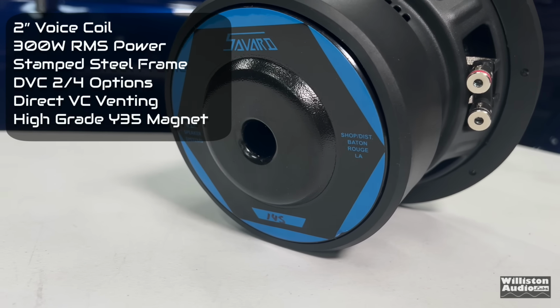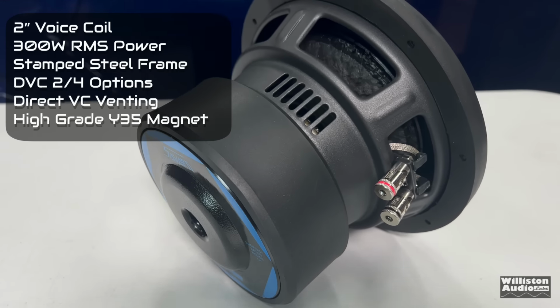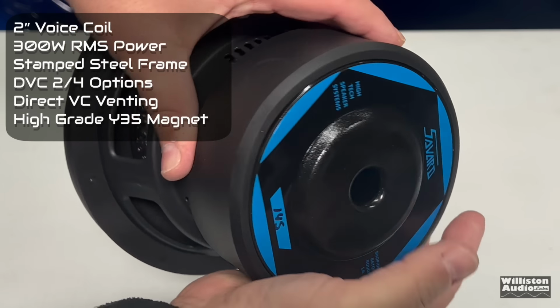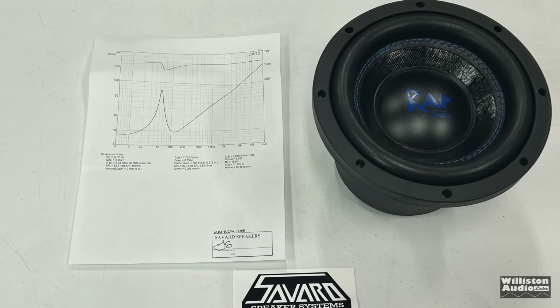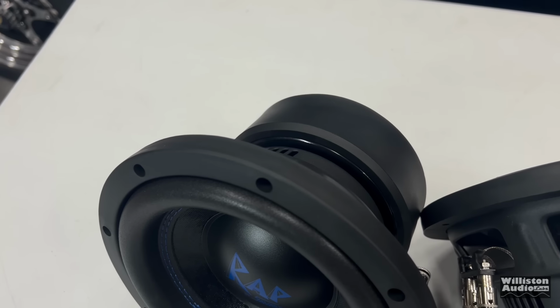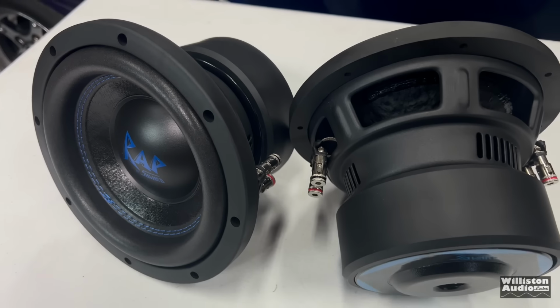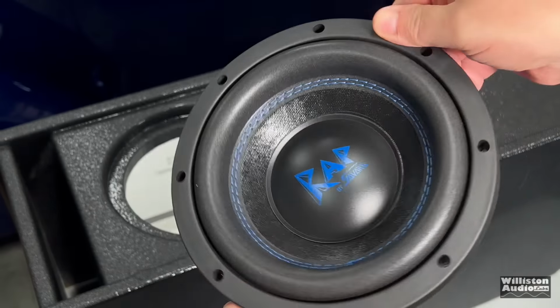Speaking of voice coil, 2-inch voice coil, 300 watts RMS. It does have a stamped steel frame, has direct voice coil venting as well as a pole piece venting, and a high grade Y35 magnet. In addition to coming with the individual test certificate, SAVARD also offers basic enclosure designs for free if you buy one of their products. So that definitely can help out for those who want to build their own box.